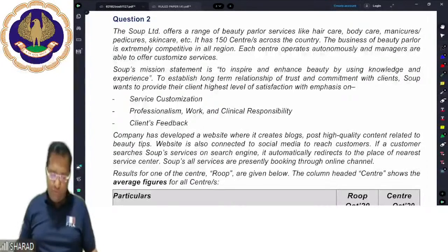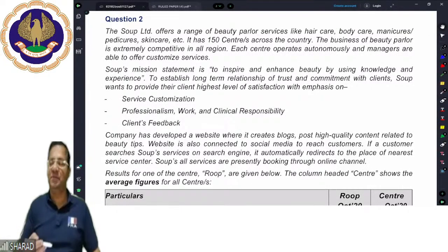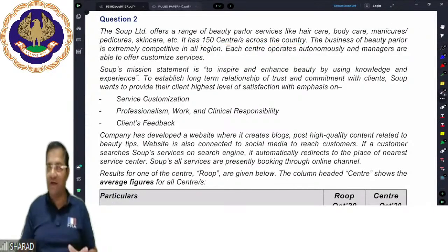The Soap Limited offers a range of beauty parlor services like hair care, body care, manicure, pedicure, skincare, etc. So the client name is Soap Limited. They are engaged in the business of beauty parlor. The business of beauty parlor is extremely competitive in all the regions. Each center operates autonomously and managers are able to offer customized service. So the company has more than 150 centers across the country. Each center operates autonomously, meaning day-to-day business decisions are taken by them and managers are permitted to offer customized service. Okay.